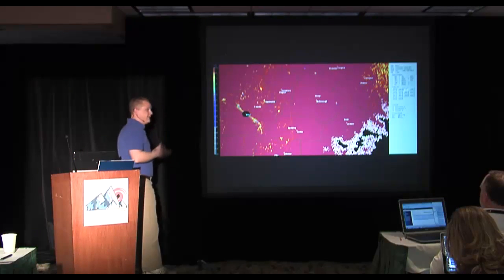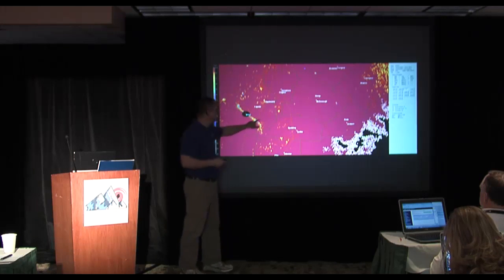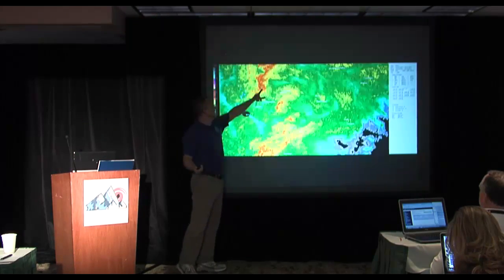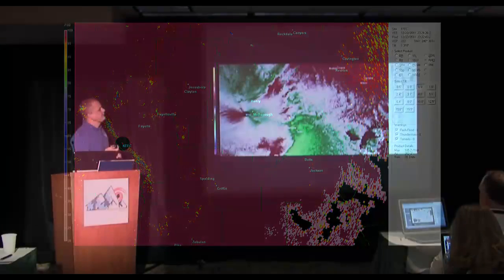Even though there's probably not a tornado at this time, given the velocity, there's still lofted debris, little bits of trees right there. But notice that one, right on top of it, right? Debris. That is not a known area of clutter, so with that one there's debris. And right now we're roughly 2,000 feet off the ground.